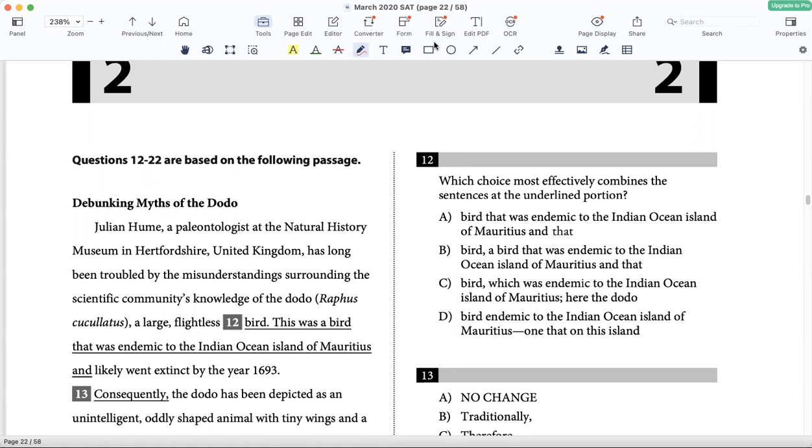Question 12. Which choice most effectively combines the sentences at the underlined portion? Okay, so a large flightless bird that was endemic to the Indian Ocean island of Mauritius and that likely went extinct by the year 1693. So option A looks like a good option. It's concise and it conveys the meaning. Option B, a large flightless bird, a bird that was endemic to the Indian Ocean island of Mauritius and that, so this repeats a bird which is not required. So this is not the best answer.